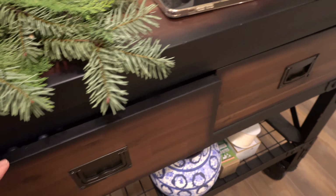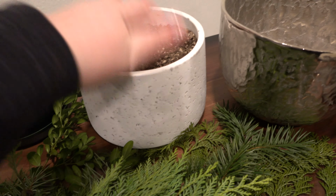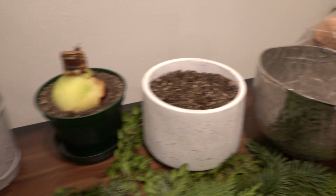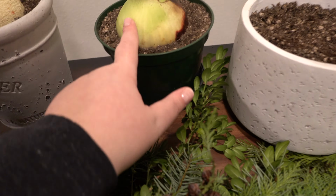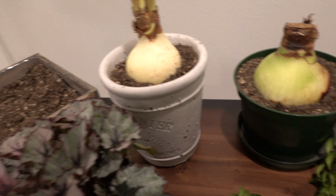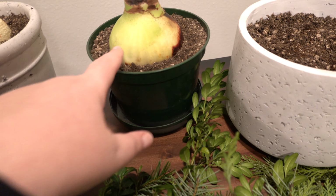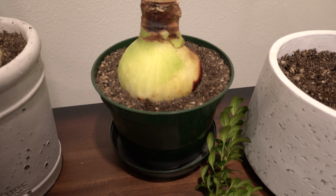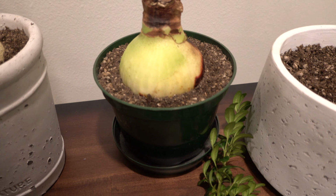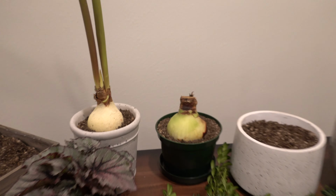These are the containers that we're going to be using, and all of them have drainage holes. All I've done so far is add the soil. I did this off camera because it's literally me filling a container with soil. Anyways, the amaryllis we planted a few days ago, but you can see in the video I posted last year, which is a little more detailed, that I planted them just about a quarter to a third of the way down. You don't plant amaryllises deep at all. So anyways, let's get started.